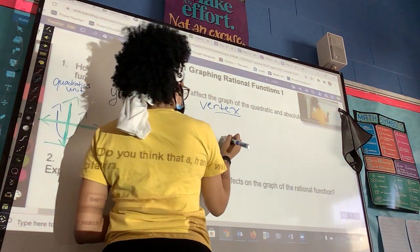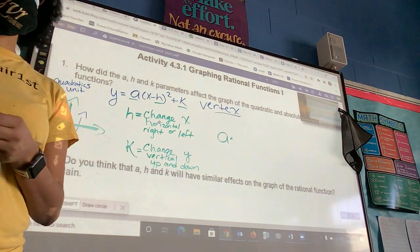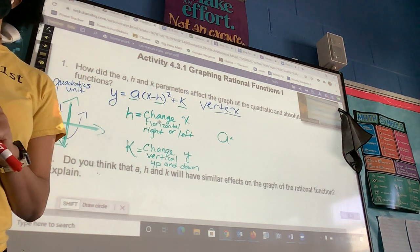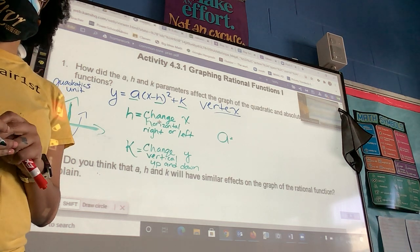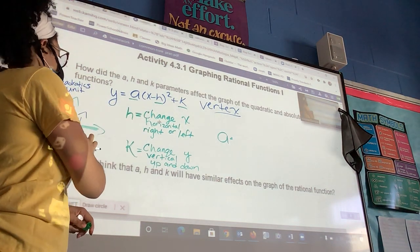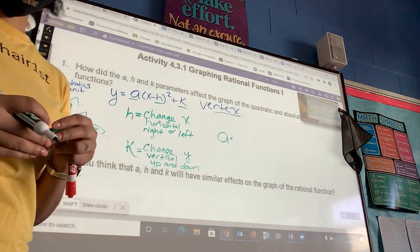Your a. Do you remember what that a did? Think about when it was negative, or when it was a fraction compared to when it was a whole number. What did it do to the graph? When that a was negative, so when there's a negative sign in front, what happened to the graph? If this was a positive graph, what did the a look like differently?